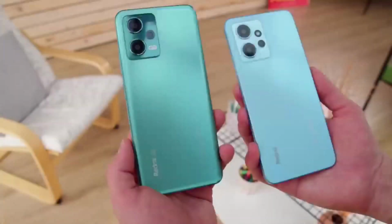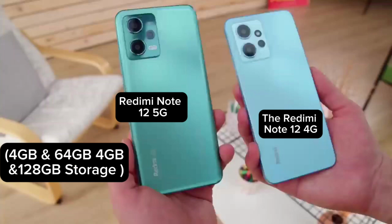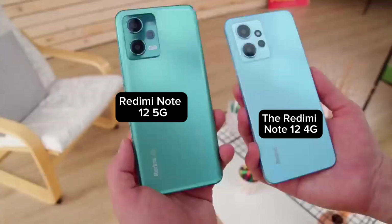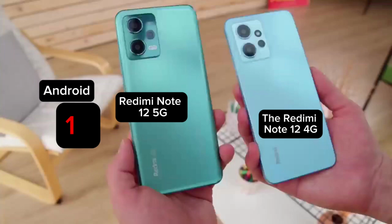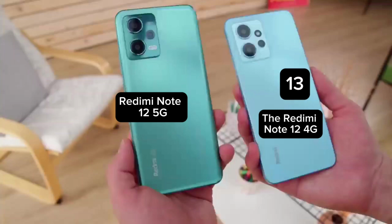The Redmi Note 12 4G offers more memory options, which include 4GB RAM with 64GB storage and 4GB RAM with 128GB storage, while the Redmi Note 12 5G includes a 4GB RAM with 128GB memory space. Both smartphones come with a dedicated micro SD card slot for expandable storage, with the Redmi Note 12 5G featuring Android 12 and the 4G version featuring Android 13 respectively.